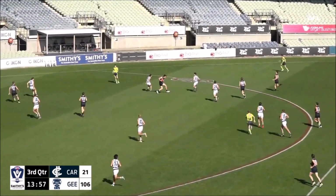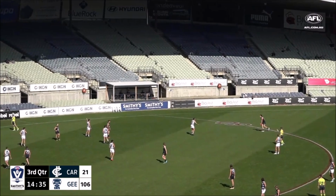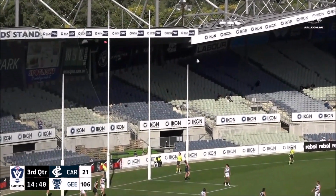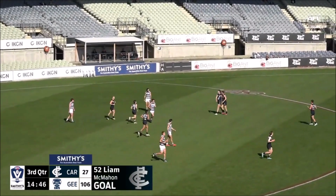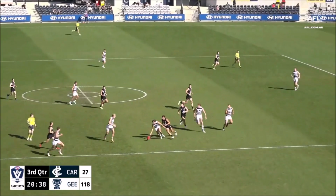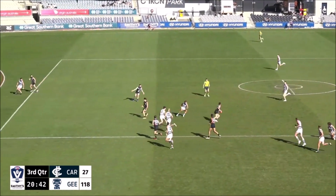It's a nice kick looking for McMahon, who takes a solid overhead mark. Liam McMahon to the edge, legend stand end of the ground. It's got right underneath the kick, but it's straight. And the Blues pull 1 back. McMahon has his second here at Icon Park after that goal to Sean Manor. We have a 91-point ball game.